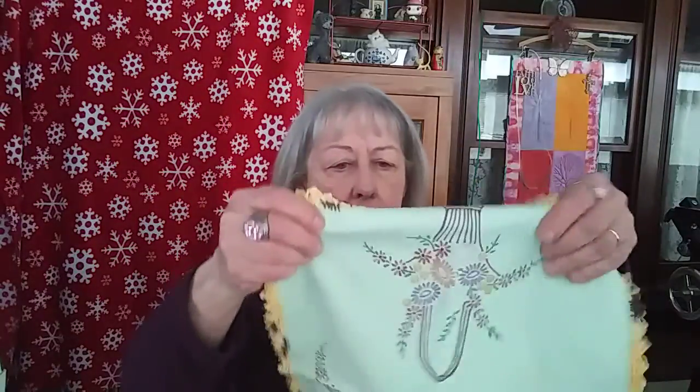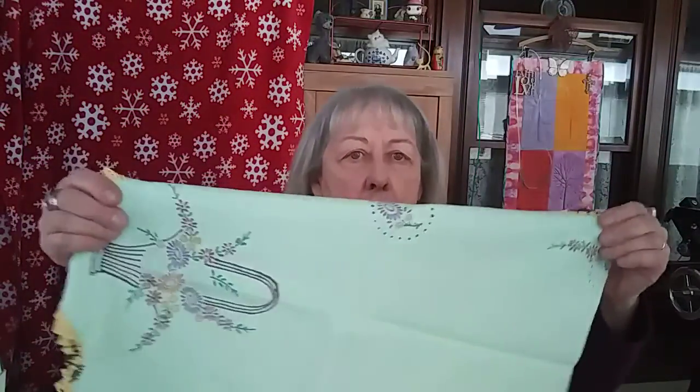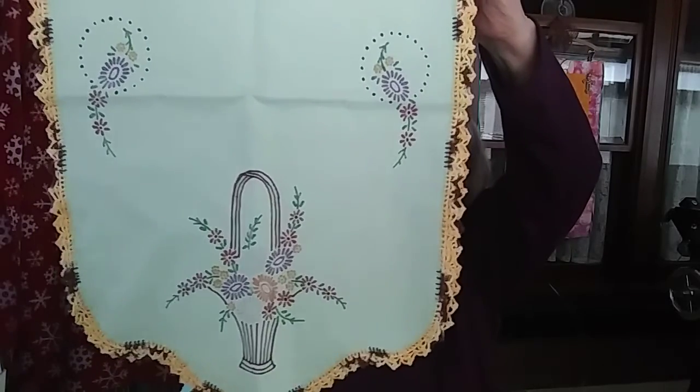And then I have just this, another dresser scarf. I won't open it all the way up. But this one is not embroidered. This one is printed on. Now you could embroider over it if you wanted to.